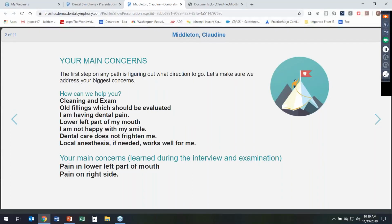And so here is what we heard from Claudine. By the way, this first part of information she put in her health history form, that she wanted a cleaning and exam. She has some old fillings. She's having some pain in the lower part of her mouth. She doesn't like her smile. By the way, she's not afraid of dental care. That's important for you to know.